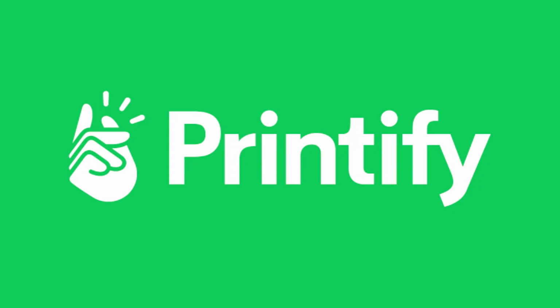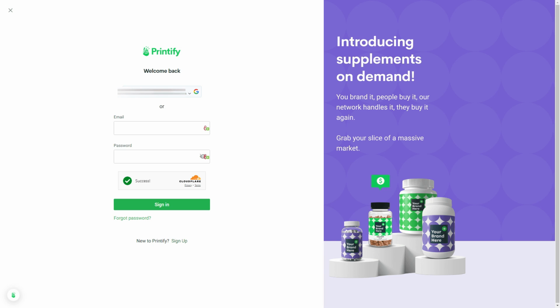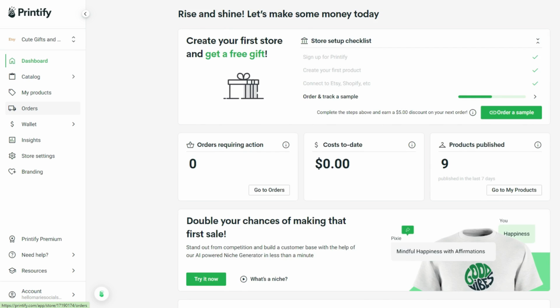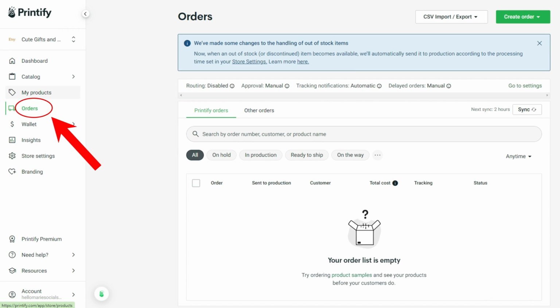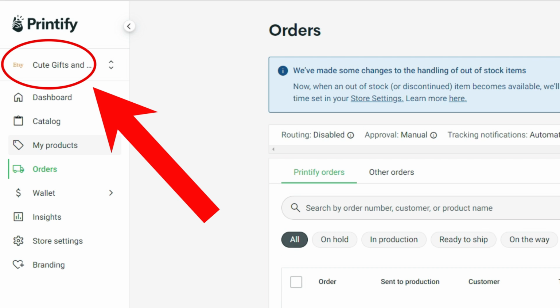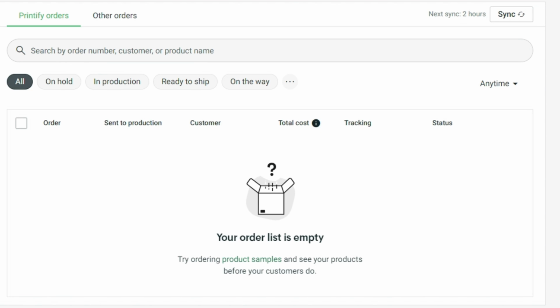So what we are going to do next is, since we are partnering with Printify, we are going to go to our Printify account. So we are now here in Printify, and we're gonna go to the orders tab. This is where you can find the orders from Etsy. It should be automatically reflected here as long as your Etsy account and your Printify account are connected. You can see that I have here my Etsy. That means it's connected. Now as you can see, your order list is empty.